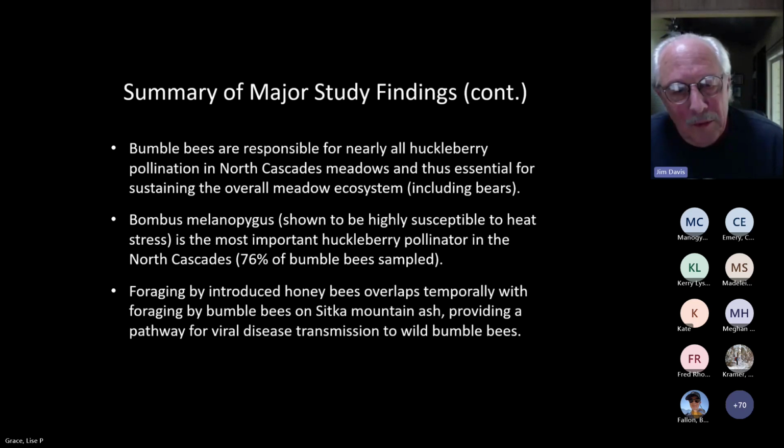As I mentioned, bumblebees are responsible for nearly all huckleberry pollination in North Cascades meadows, and thus they're essential for maintaining the overall meadow ecosystem. And that includes bears that feed on huckleberries to build up the fat for the winter.